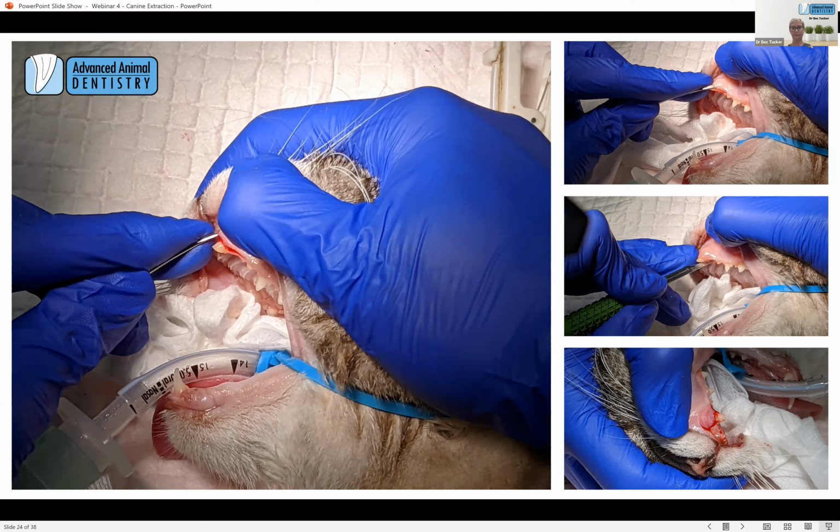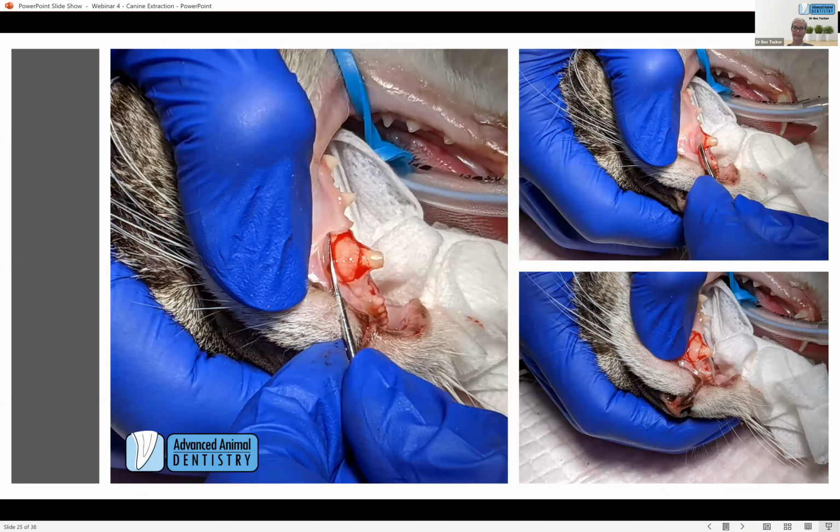So again, just a series of stills so you can see. If you need a little bit more exposure here, you can just at that distal margin do a little bit of a vertical incision as well. But I think for most cases, that's pretty decent exposure. If you come across one of those cats that is really ankylosed, or if there is some early resorption going on, you might need a little bit more exposure and to take a little bit more bone away as well.